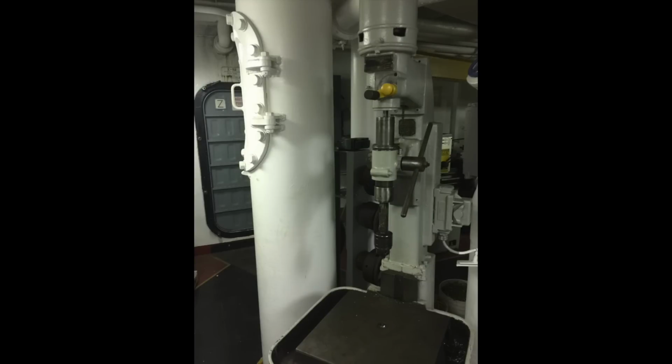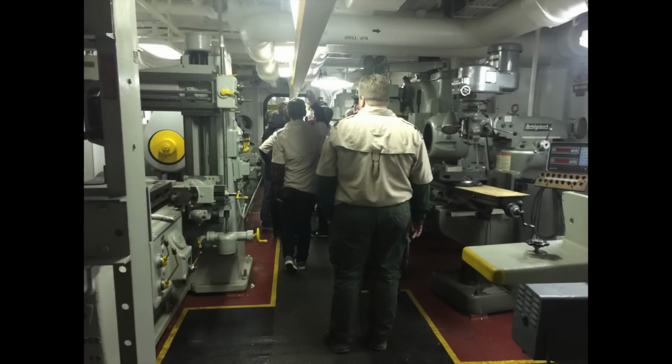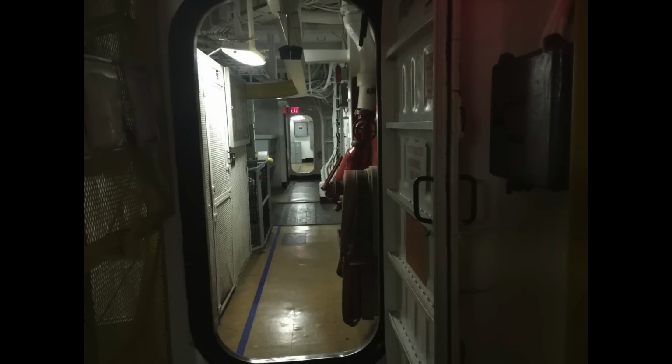Now, I'm not sure exactly what brand this is, but this was, you guessed it, a large drill press. And this is a shot looking back towards the entrance of the machine shop. And this is the front entrance looking back out into the shop.